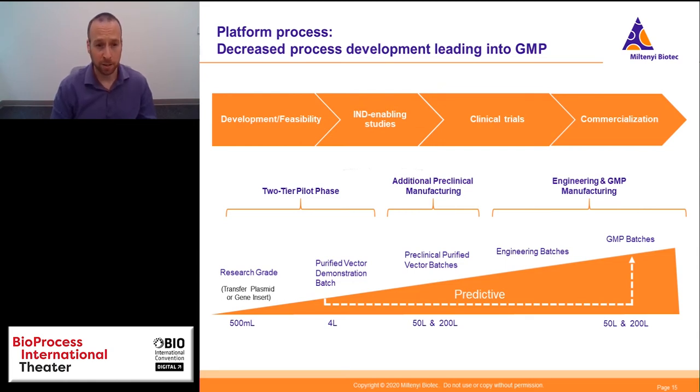After a client has picked a construct from the research-grade vector to move forward, we generally recommend our next stop be our demonstration batch, which is our 4-liter scale. And this is our smallest scale that has a full downstream process in place. The data that we get out of the 4-liter batches, and this generally yields somewhere around 30 to 35 milliliters of material for client use after all testing.